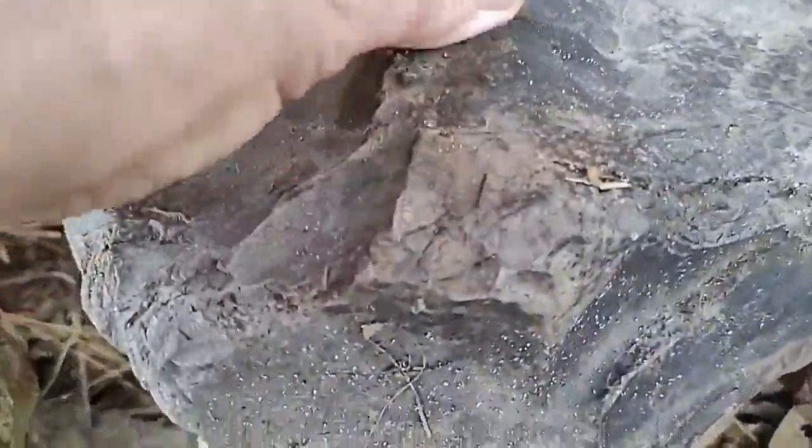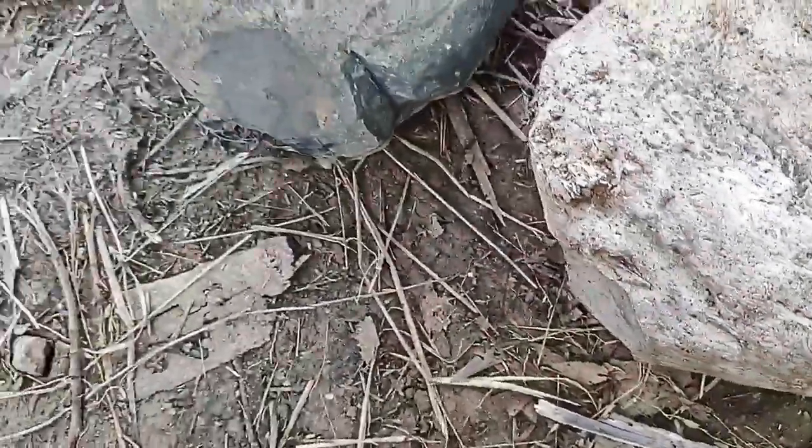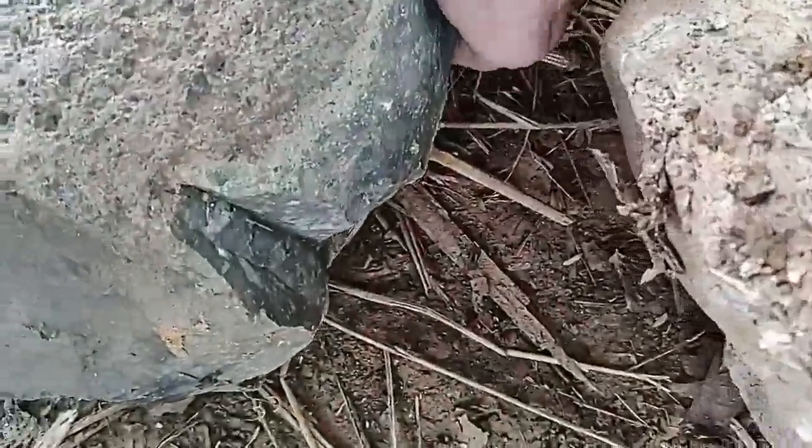I think this is going to be an exceptional rock here. Just smooth as glass. It's a nice piece of quartzite. It's another big one here. Actually, it looks almost the same as this one, a little more round.